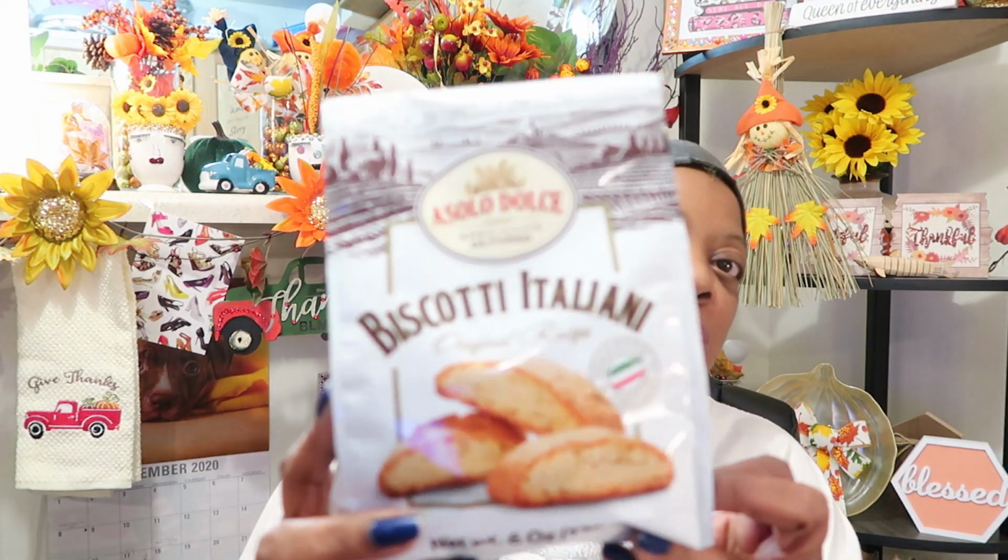And then I finally found these. I've seen them hauled on other people's hauls. And my store, like I said, is slow. We get the stuff, but sometimes they're slow. Or I'm slow just catching it. But they had these, a Solo Dolce Specialita da Forno Biscotti Italian Original Recipe, a 6-ounce bag. I thought this was great.